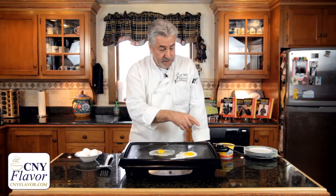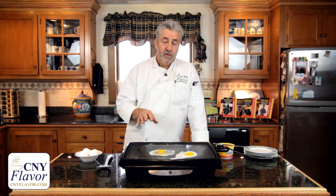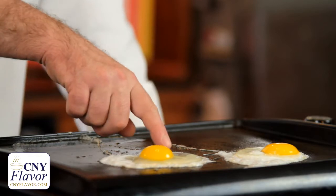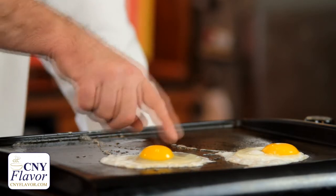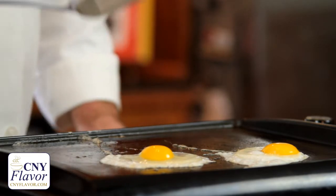Let me tell you too, I've got my little griddle here set at 400. It's okay to cook your eggs at 400 degrees, 350 to 400 degrees. It cooks it up quick. You see this is cooking all around the edge. It's still clear on the inside of the albumin. This one now is all the way solid. So I'm ready to flip my over medium.